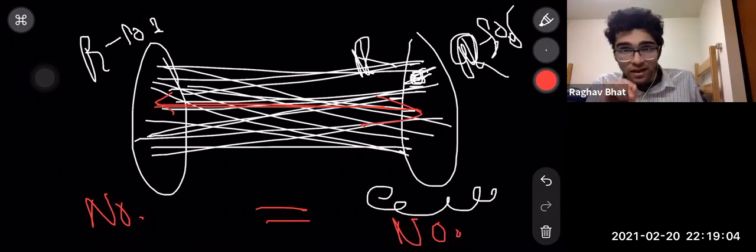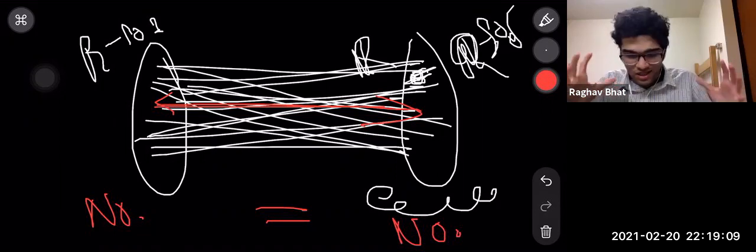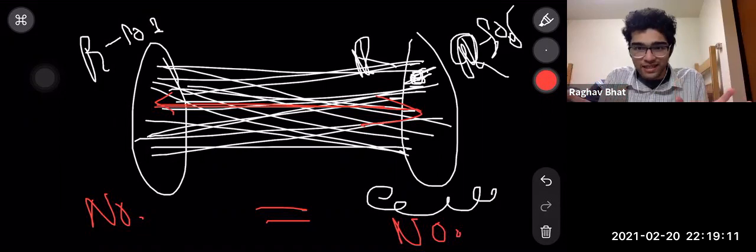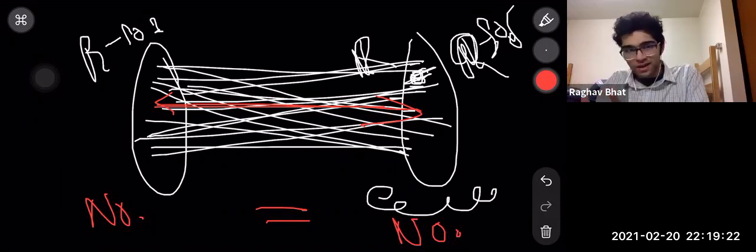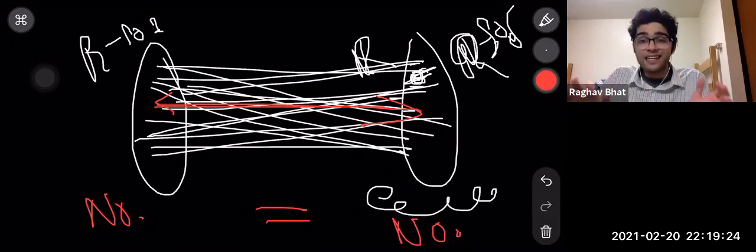I'll give you a small hint for those of you who want to do this on your own. You have to try to construct a bijection between those two sets. If you are able to do so, then their count is the same. If you are not able to do so, then it means one of them is more than the other. You have to keep one as the domain, one as the codomain, define a well-defined function, and see if you can form a bijection. You should have something which is one-to-one and something which is onto. If that happens, then you can say that both of those sets, my domain and my codomain, have the same number of numbers.